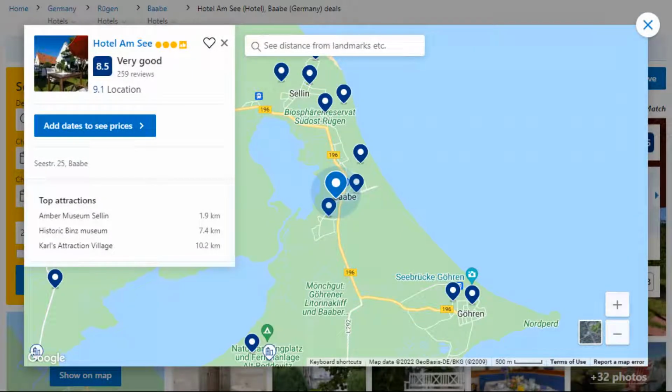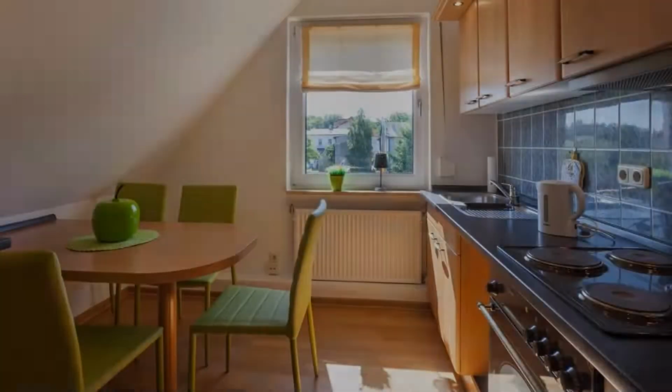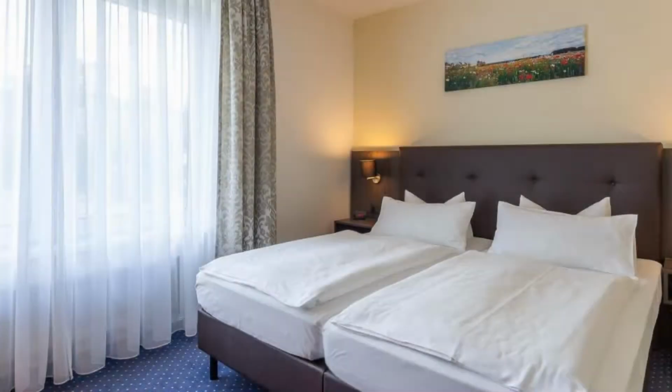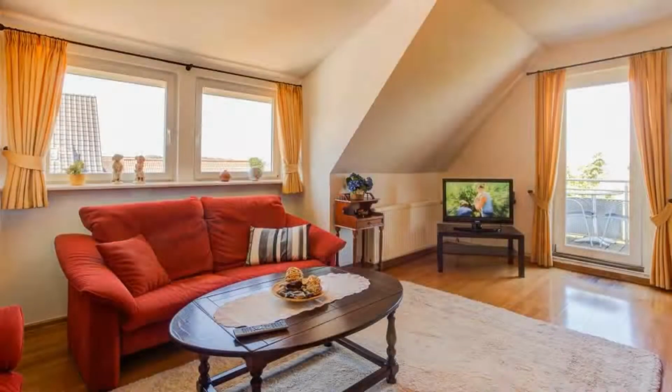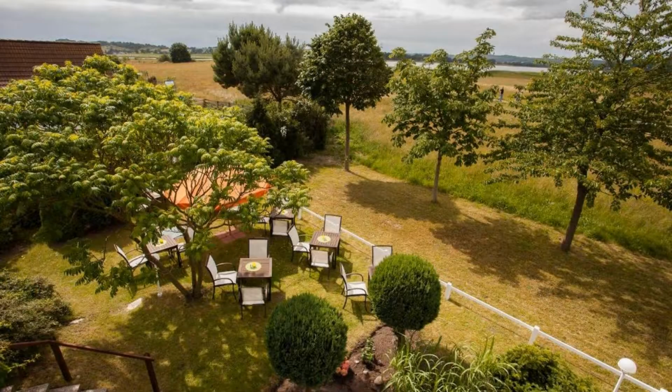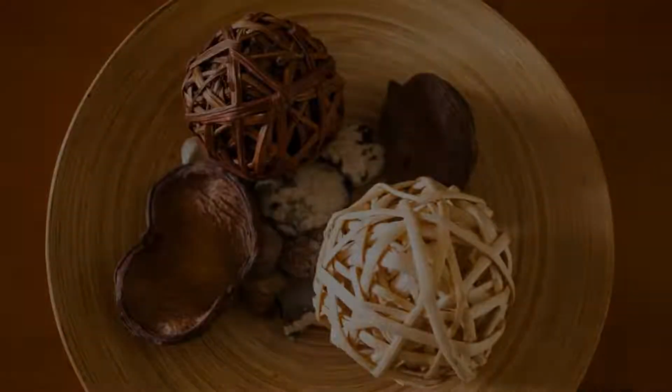Number 3. It's a 3-star hotel. The location of this hotel is good and the guests love walking around the neighborhood. Check-in time is 3 p.m. and check-out time is 11 a.m. Guests are required to show a photo ID and credit card at check-in. Pets are not allowed in this hotel.